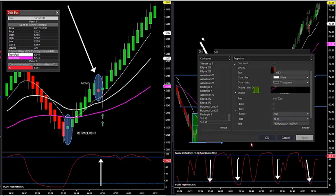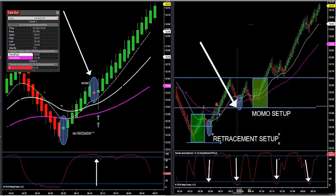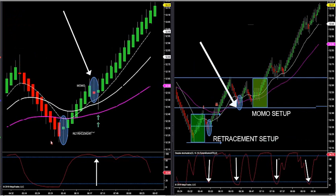See the difference? So let me make this clear to you. What we're doing is we're letting a large time frame set us up. This is our trend chart. We're letting this set us up, and we're trading a small time frame to pop us in the trade.